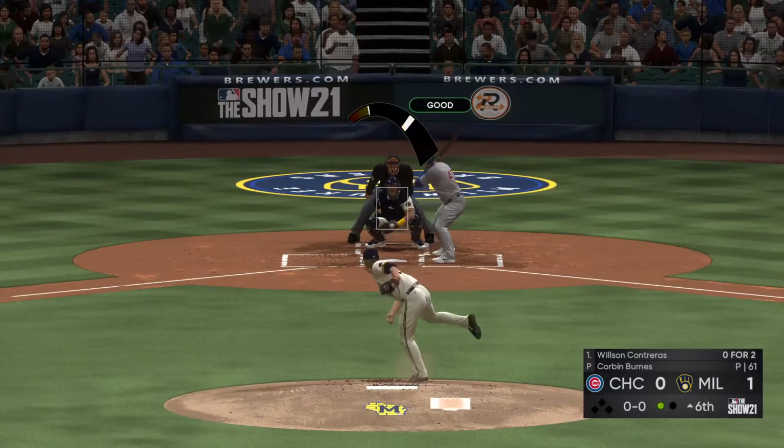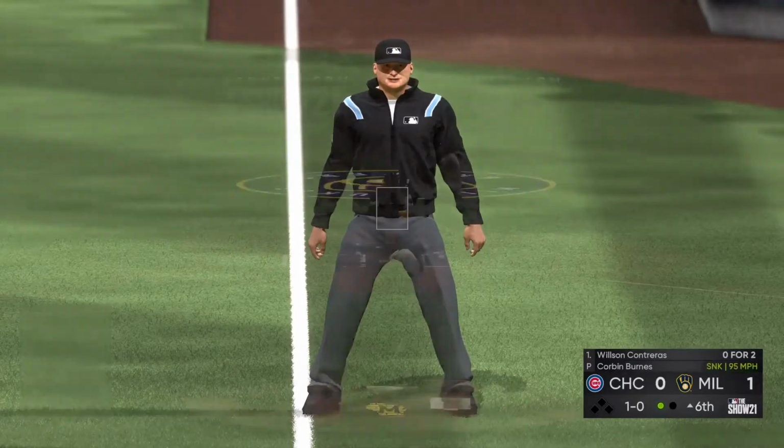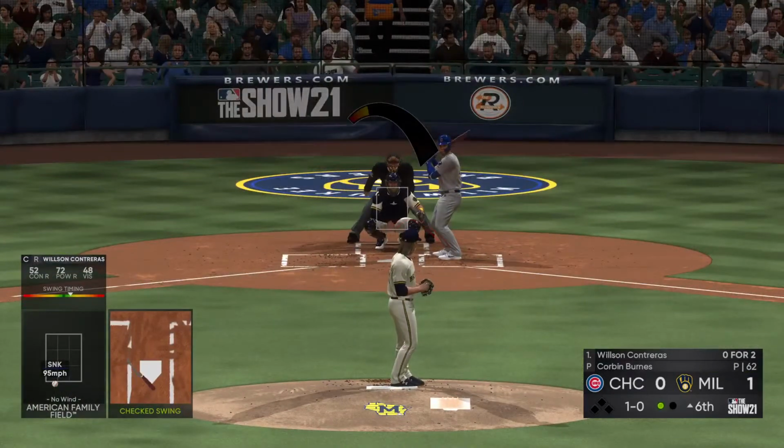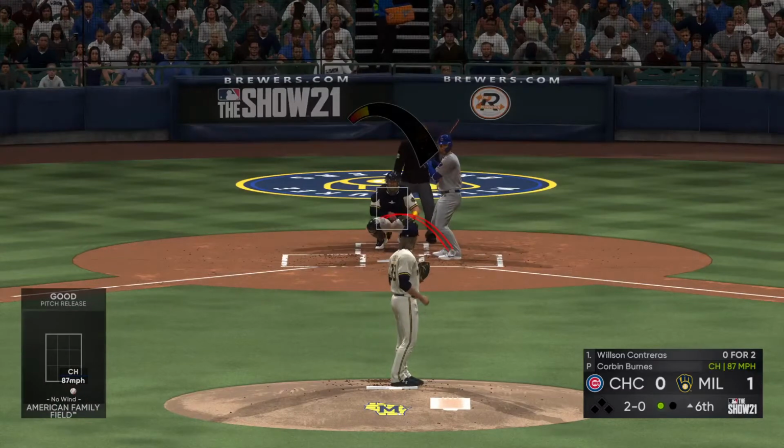Now here's the first offering. And a check swing. Did he go around? No, says the first base umpire. It's ball one. Contreras in front, 2 balls and no strikes.